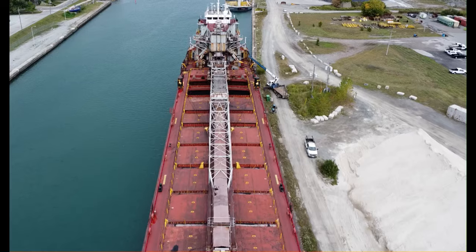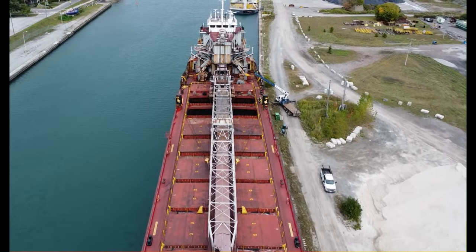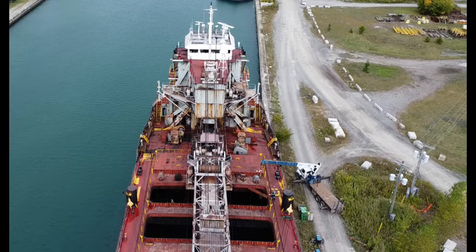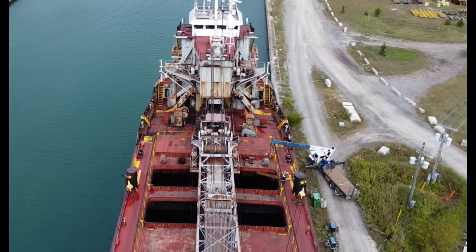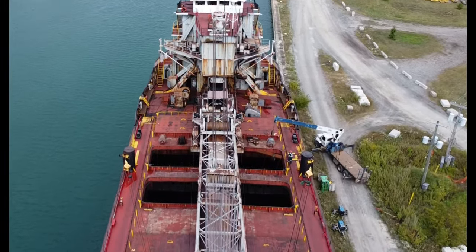The ship arrived in Port Colborne back on September the 28th, and she was here until October the 4th. During that time, she had some scheduled work done, mainly due to excessive damage in her unloading system.